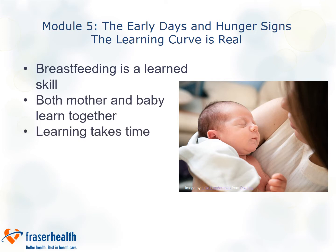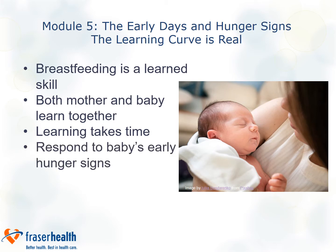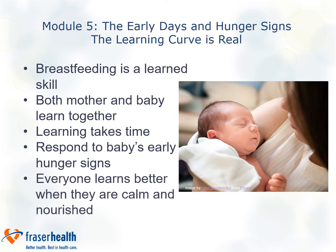It's important to respond to baby's early hunger cues, and doing so will not spoil a baby. Crying is a late hunger sign, and by this time baby is not ready to learn, just as you wouldn't be ready to learn a new skill if you were very upset or hungry. Everyone learns better when they are calm and nourished.